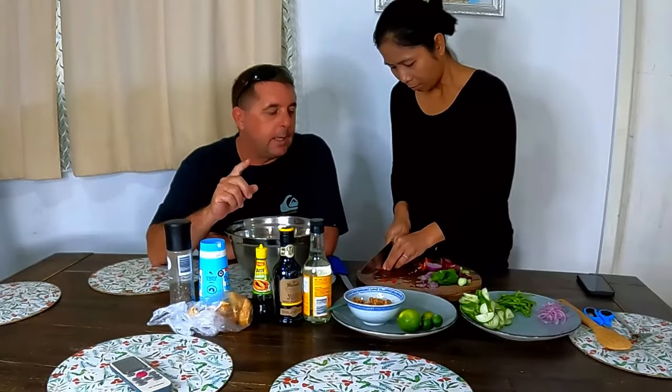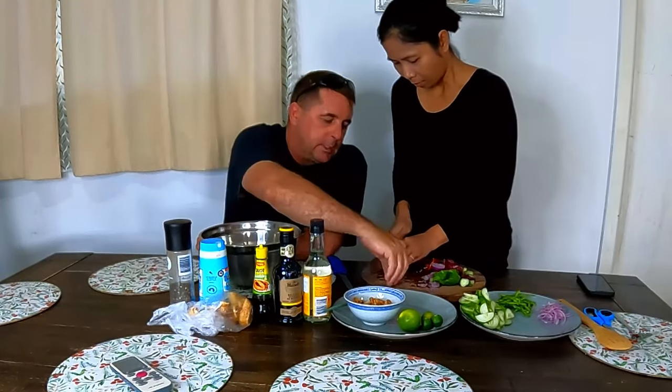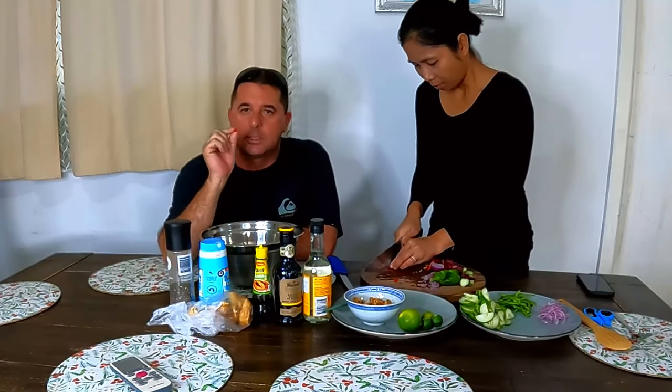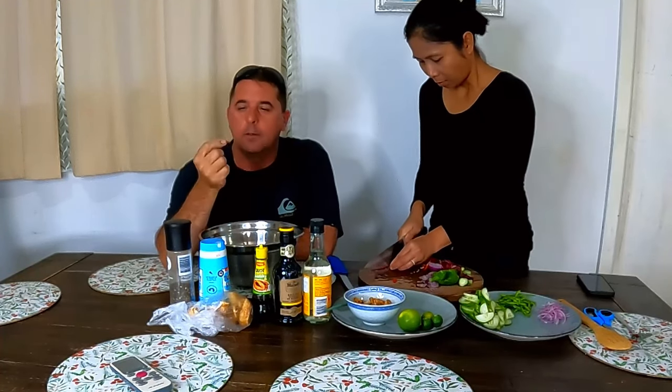We're getting there with the cutting up. We've got some cucumbers, the bell pepper and onion cut up. And she's up with the chili, and she reckons that I won't eat any. Now here we go, a little bit of chili, just to see how spicy it is. I'm probably going to need a beer after this.